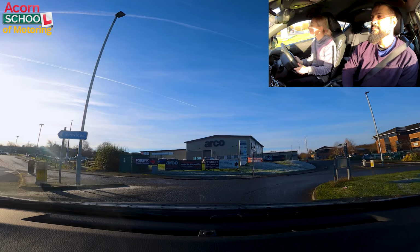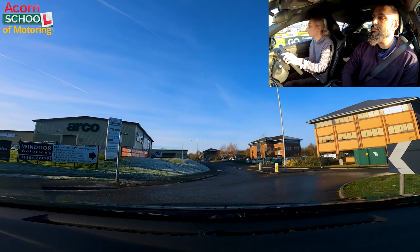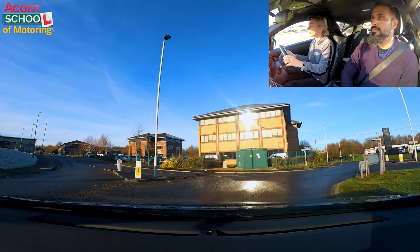Then as we were turning right at the roundabout, just an advice for you. When you're going around the roundabout, let's say third exit. So this is like a roundabout here. You're coming in, this is your first exit, second and third exit. When you're coming in, after about here, start positioning towards the left and then go like this.